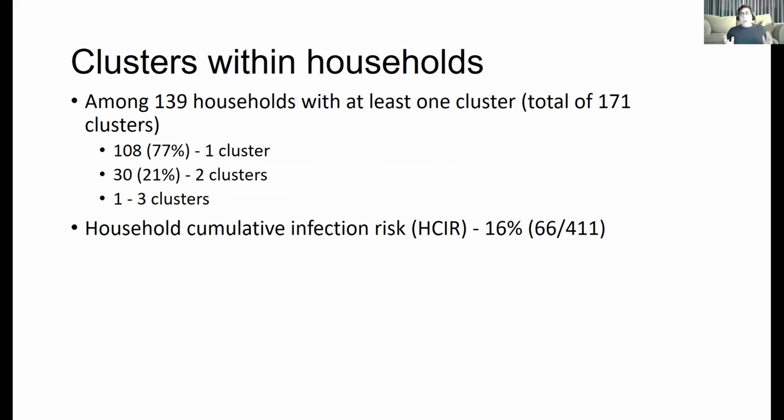And importantly, the overall household cumulative infection risk, and this is estimated as: if you have 1 infectious case in the household, what percent of other household members who were exposed and susceptible, in other words, didn't have a previous infection, acquire infection. That household cumulative infection risk was 16%, which matches very much with the secondary attack rates that are published in the literature.